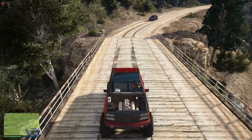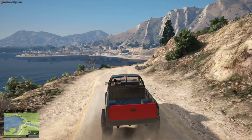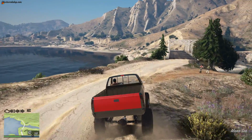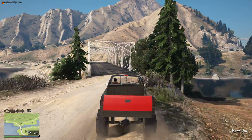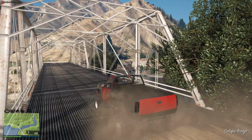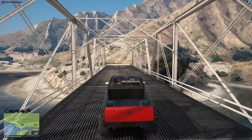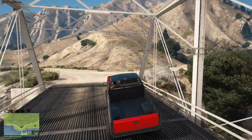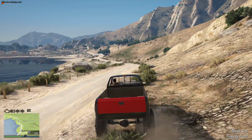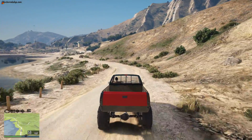Alright, I had to do a little burnout there. They're brand new tires. We got to get the newness worn off of them. If I can pop a wheelie across this bridge, it's gonna be insane. Alright. Oh my gosh, this thing is gonna be so sick. To the swamp we go.